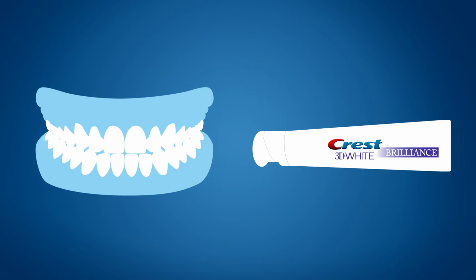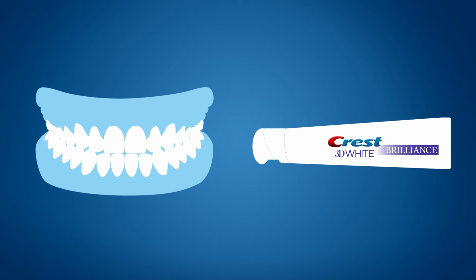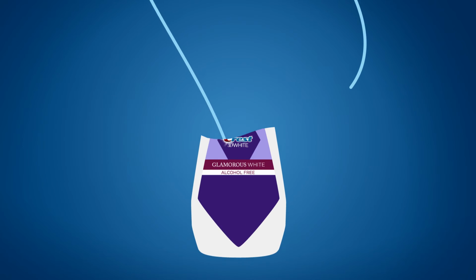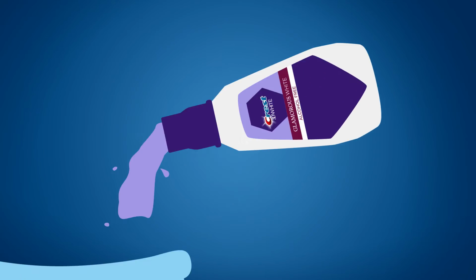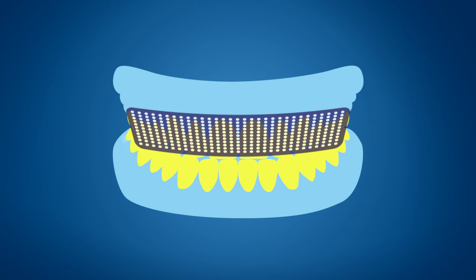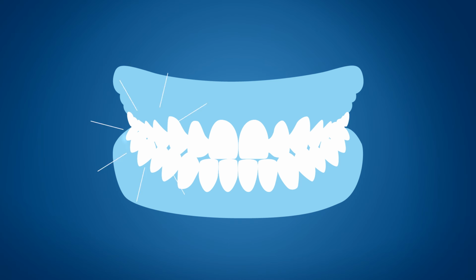Use whitening toothpaste, as it can help remove surface stains for a brighter smile, as well as protect against cavities. Rinse with whitening mouthwash. It can whiten teeth and prevent future stains with the added benefit of freshening breath. Finally, you can use at-home whitening kits like whitening strips that help remove stains below the enamel surface for more dramatic results.